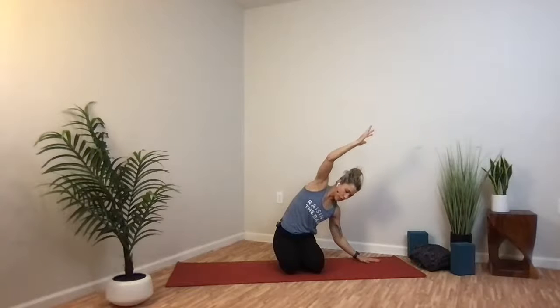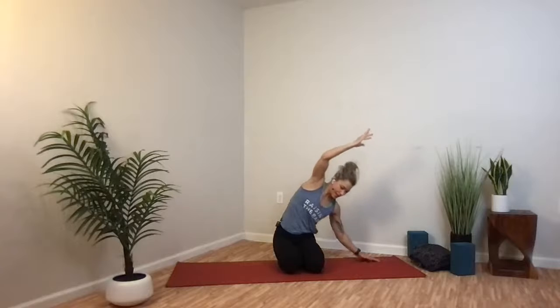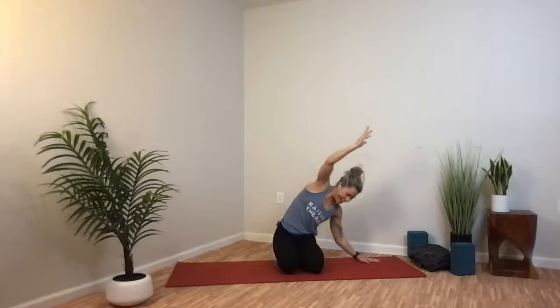And then imagine what would happen, or just get a feel for what would happen if you were to lift your right hand away from the floor. So, what would happen if you lifted your right hand away from the floor? Would you topple over to the right? If the answer to that is yes, then come up onto your right fingertips and maybe come out of the side bend a little bit until you can, in fact, hover the right hand without the support there.